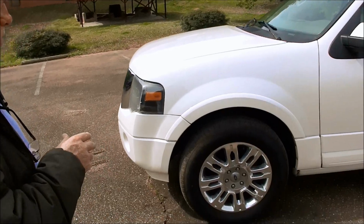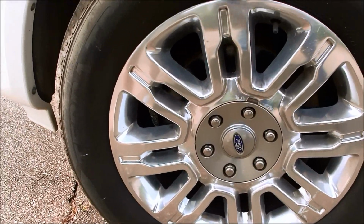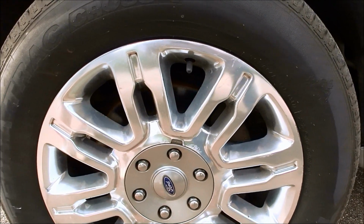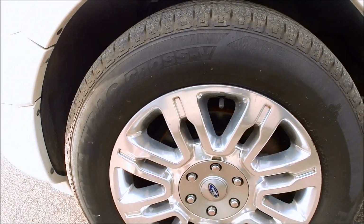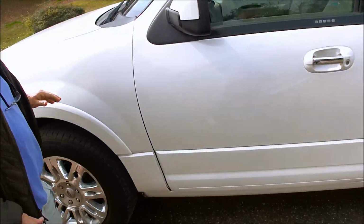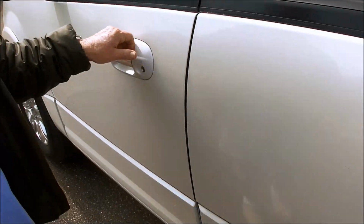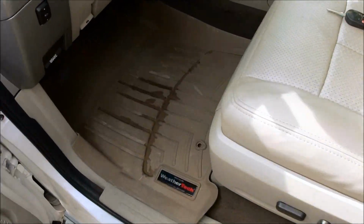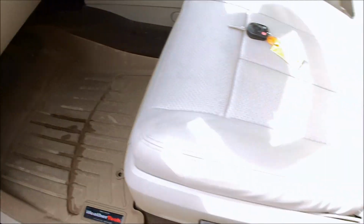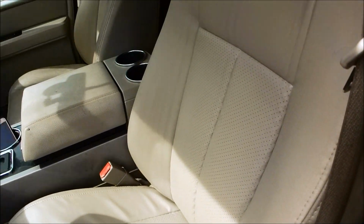11 Ford EL Limited. That EL means extended length. You can see the alloy wheels are in great shape. They're 20-inch. They're not curved up or scuffed or bounced around. Look at the paintwork. Watch this power step. Now this is just water. I had my guy wipe these mats off. You can see the leather, perfect. No issues with the leather on this.